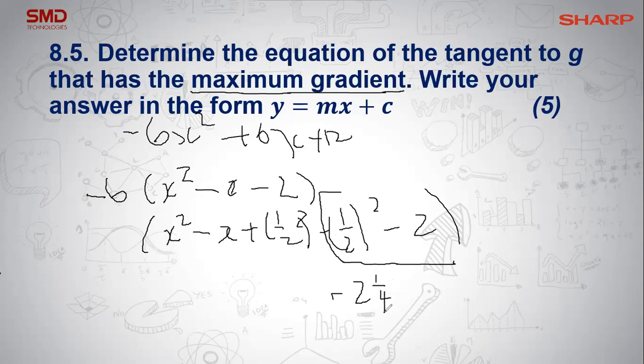Why does that feel so wrong? Oh, sorry, you must multiply the 6 back in. So times by 6. So we're going to have -2 and a quarter times by 6, -6. So your maximum gradient is going to be 13 and a half. Okay, so that's your maximum gradient. So if you want the equation of the tangent to g with the maximum gradient, our maximum gradient is 13 and a half, and then write down your answer.